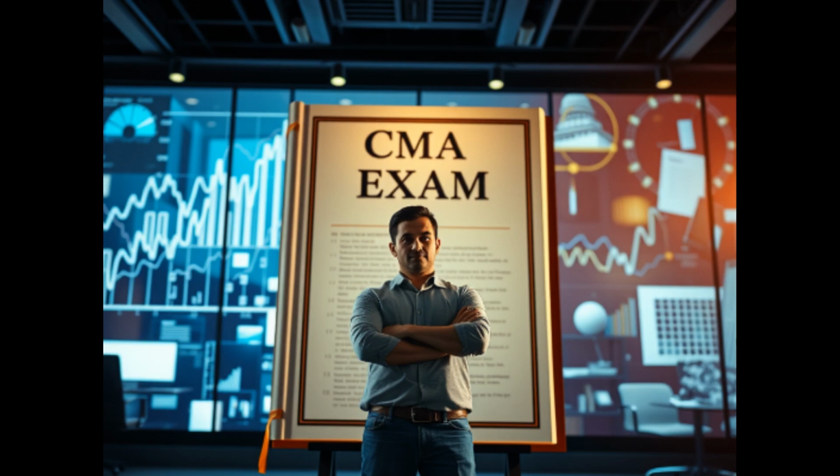Understanding the CMA Journey. The path to becoming a certified management accountant represents one of the most challenging yet rewarding journeys in the accounting profession. Successful candidates often describe the certification process as transformative, not just for their careers, but also for their understanding of business and finance. The CMA designation has become increasingly valuable in recent years, with many organizations seeking professionals who can bridge the gap between accounting operations and strategic business decision making.